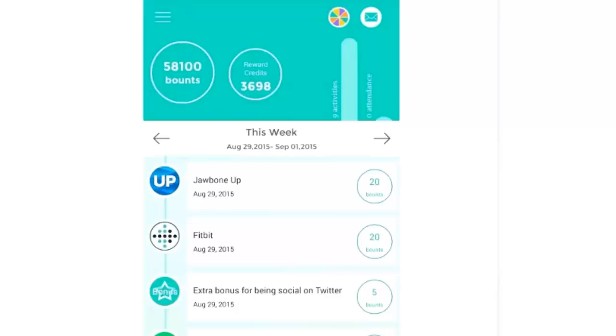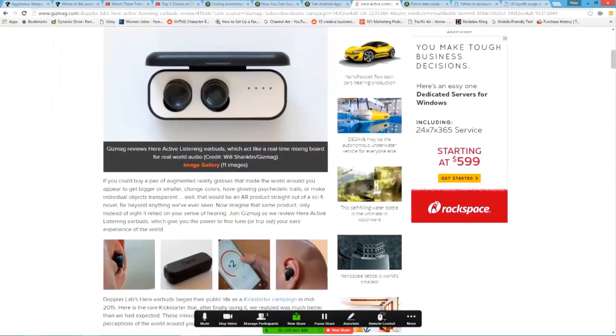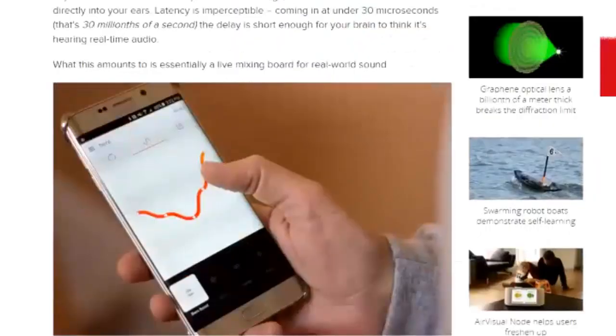I'm not prepared to talk about any other ones per se, but the next thing, which blew my mind, was this one. First you look at it, these are active listening earbuds. So what the heck is that? Well, with this app connected to your cell phone, you can filter out the sounds you don't want to hear. If you're in a crowd or a shopping mall, you can hear people talking nearby, but everything else is quiet. It's for your ears what VR does for your eyes.